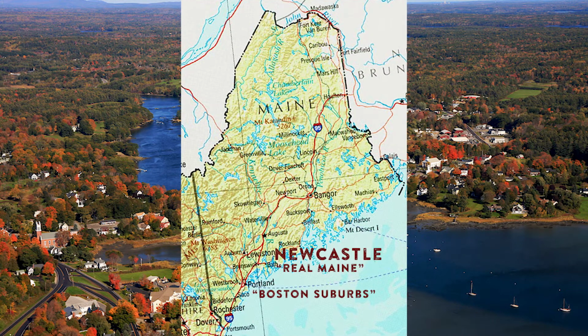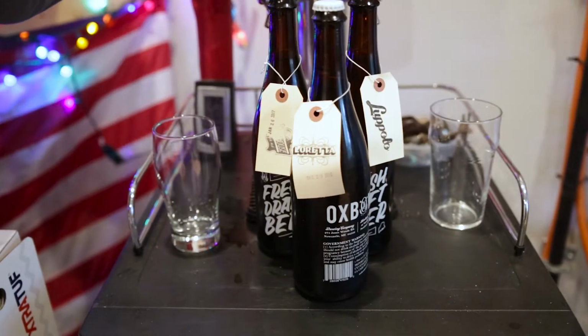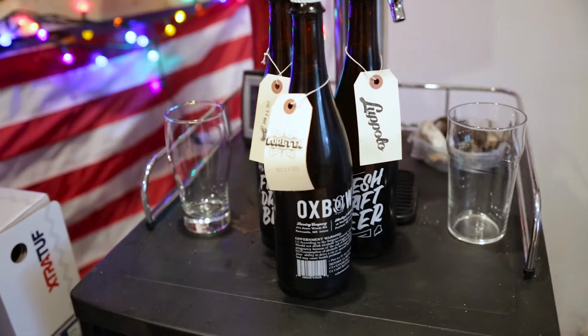That's real Maine, not a suburb of Boston like some of the southern parts of Maine. They're known for some of their Belgian style beers. The one that we're drinking today is the flagship Farmhouse Ale. It's a Belgian Saison. You can go online and take a look at them. They have a pretty good website that lists all their beers. But if you're going to get introduced to Oxbow first, it's probably with this Farmhouse Ale.